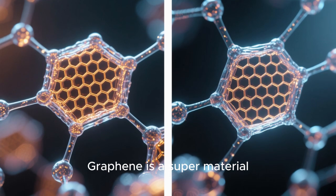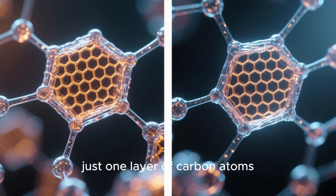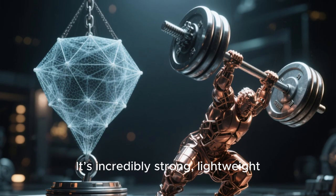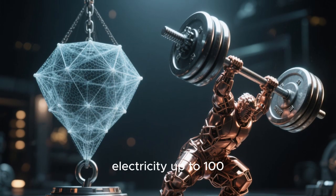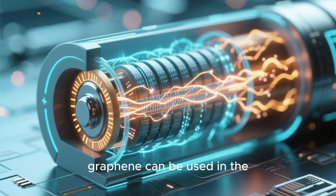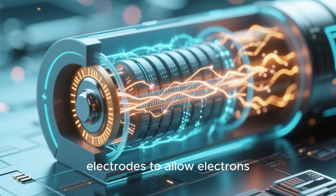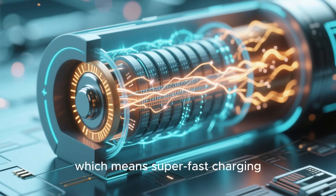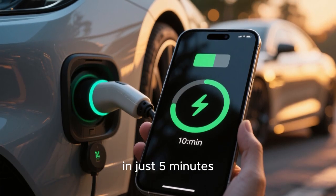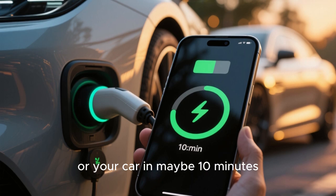Now let's move to graphene batteries. Graphene is a super material, just one layer of carbon atoms arranged in a honeycomb structure. It's incredibly strong, lightweight, and conducts electricity up to 100 times better than copper. In batteries, graphene can be used in the electrodes to allow electrons to move much faster, which means super fast charging. We're talking about charging your phone in just 5 minutes, or your car in maybe 10 minutes.